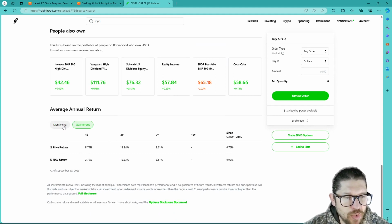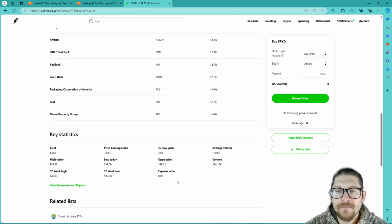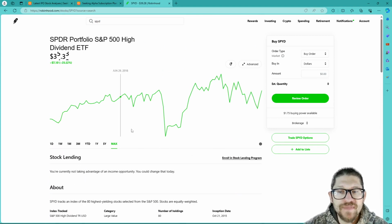Month end and quarter end. So month end, they're down 7% for the year. They're up almost 10% in 3 years and about 5% in 5 years. Only about 7% since inception. 13% if you go quarter end in 3 years and 3.5% in 5 years. So not bad, right? So that's basically it here.